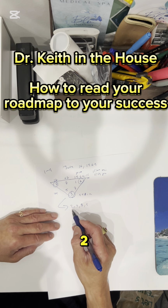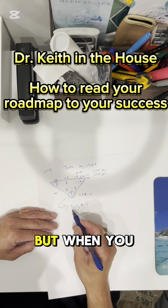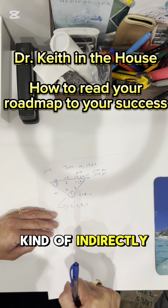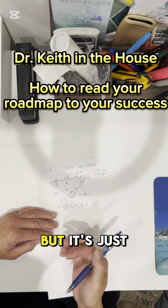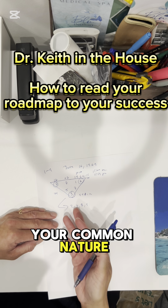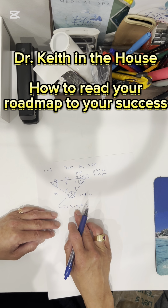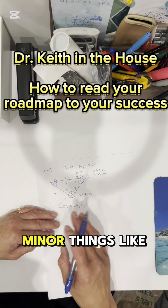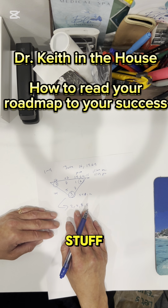If you're missing a 2, you're most likely a good communicator, but when you talk to your family members, you might be a little bit harsh with them. You kind of indirectly stab them in the heart and twist it. You don't mean to do it, but it's just your common nature. Missing the number 4: number 4 means self-control. You also have a tendency to forget minor things, like, oh, where are my keys? Oh, where did I put that cup of coffee? And all this sort of stuff.